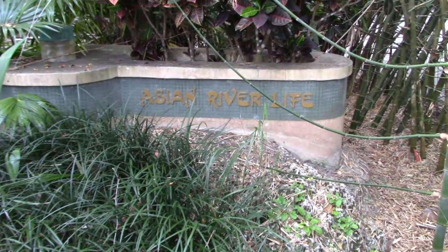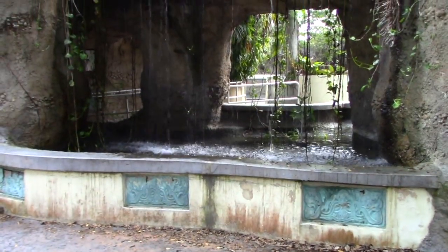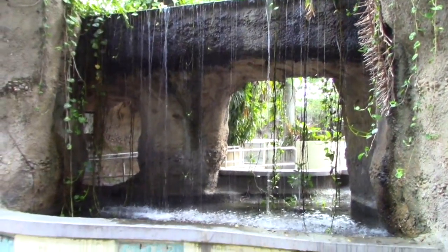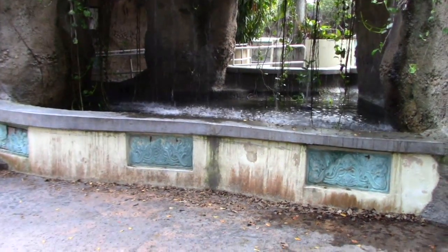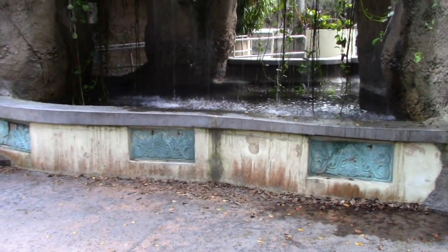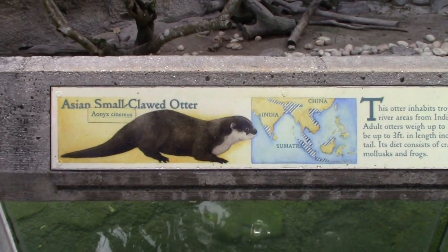Alright, Asian River of Life we're going to check out. Now, one thing I have noticed with this zoo so far is a few of the exhibits seem a little bit run down. I don't know if that's supposed to be like this or if this needs to be repaired. I'm not really sure. I got an Asian small clawed otter.